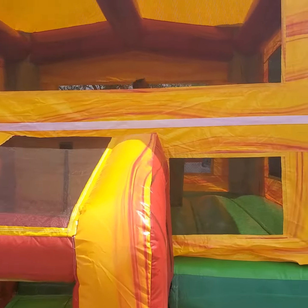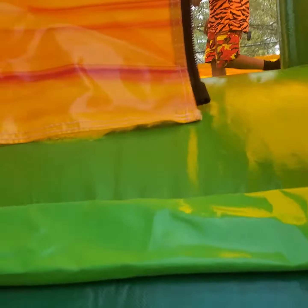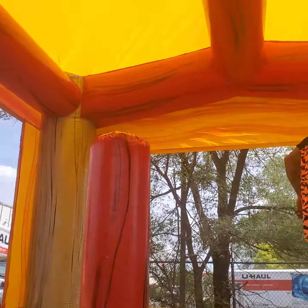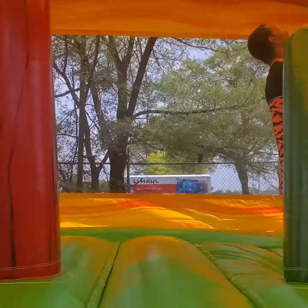It has a hoop on the inside and two bumpers. The children come through here, climb inside, where they can play. There's also an emergency exit at the top.